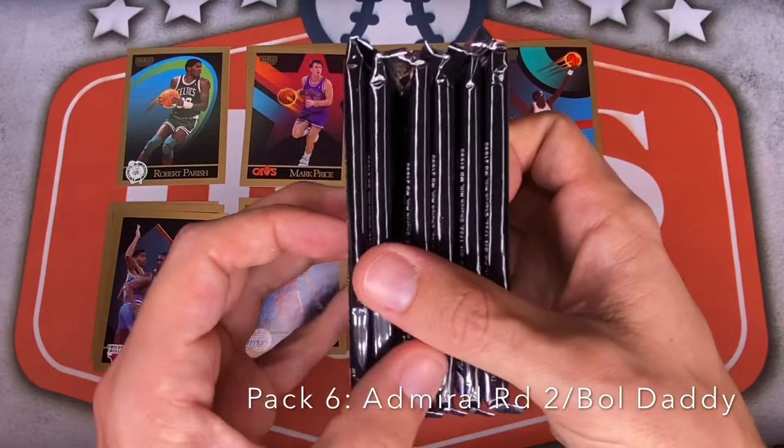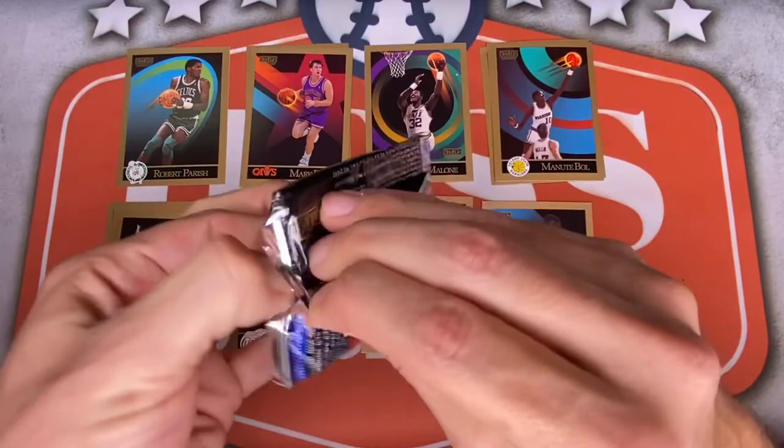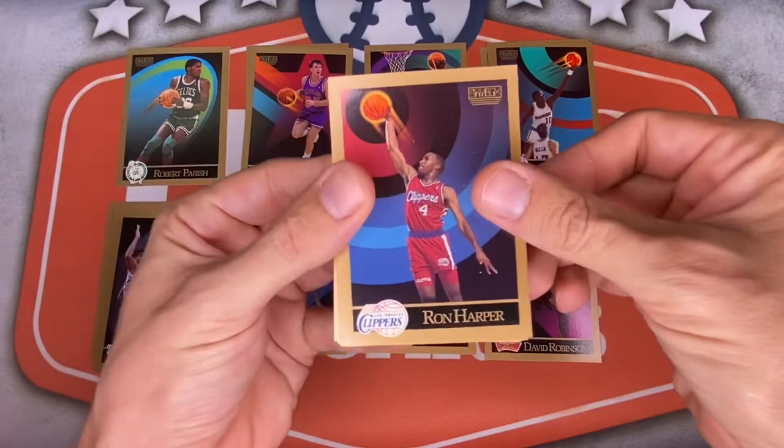1, 2, 3, 4, 5, 6. Oh, we're halfway. We're halfway, still no MJ. Oh, man. We go the whole way and get skunked. I don't know. Another Ron Harper. So, hey, two Ron Harpers.